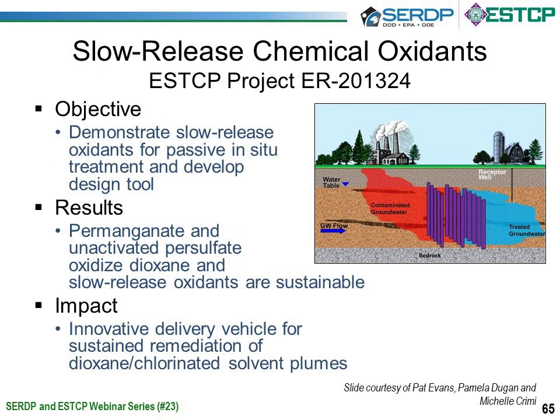And this leads into the work that I'm doing in collaboration with Pamela Dugan and Michelle Creamy. We're looking at slow-release chemical oxidants. The idea here is that we may have dioxane plumes that last for decades, and we may have to have a passive management strategy that can treat that dioxane and prevent it from going off-site or help in meeting remediation goals.